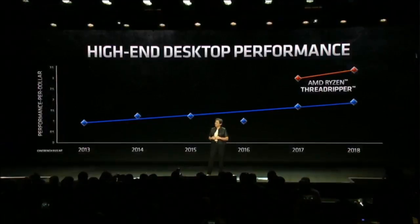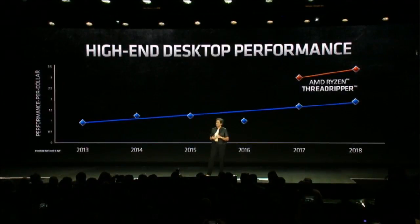So let's hear a little bit about how Threadripper is actually used in the world of virtual production.